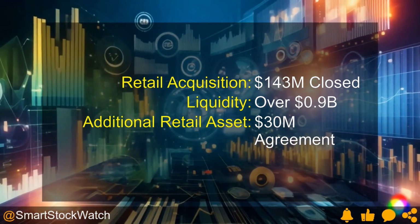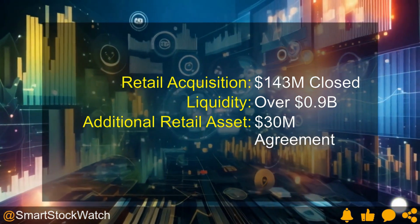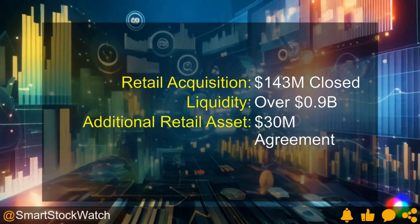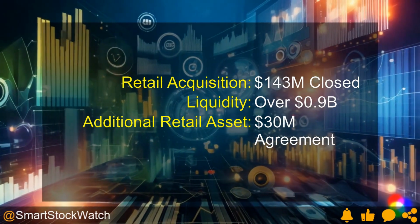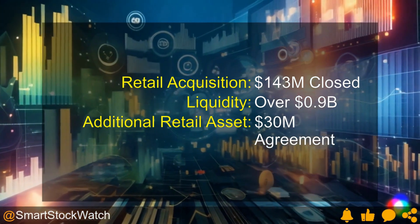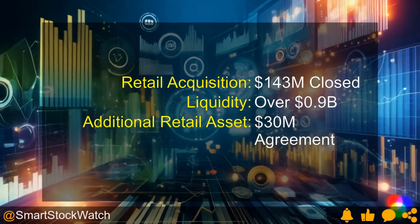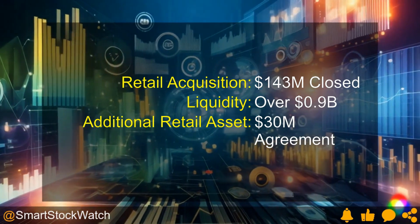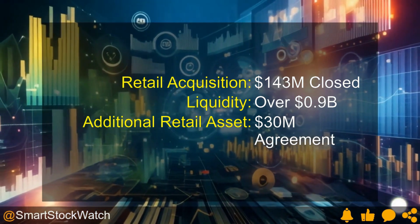These acquisitions align with their strategy to focus on high-quality NYC assets. How does their liquidity position support these acquisitions? With over $0.9 billion in liquidity and no floating rate debt exposure, Empire State Realty Trust is well-positioned to fund these acquisitions and manage their debt efficiently. This financial flexibility is crucial for executing their growth strategy.